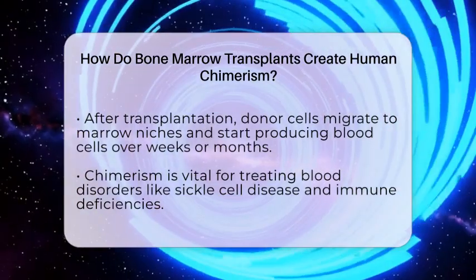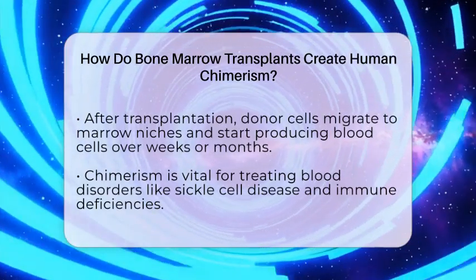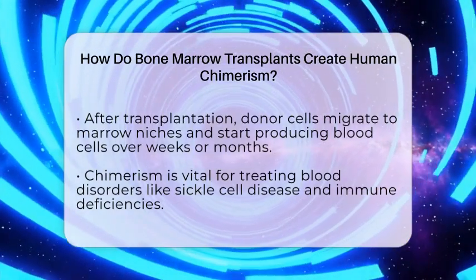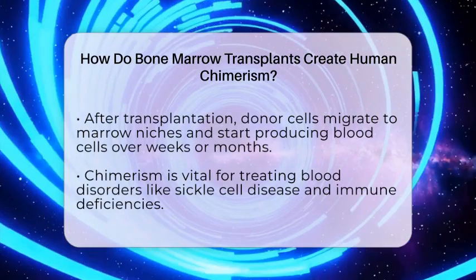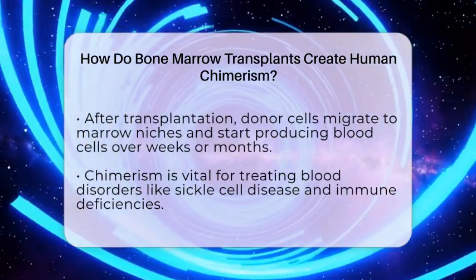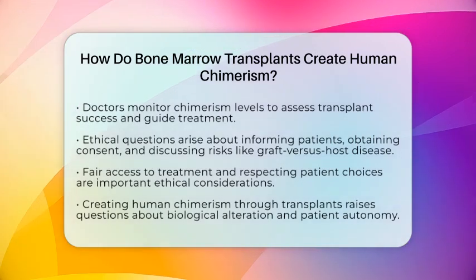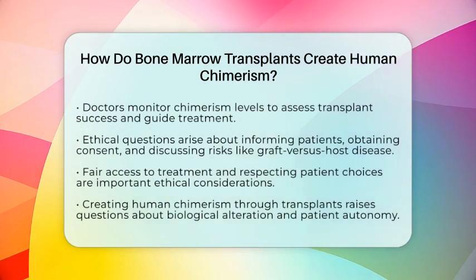From an ethical standpoint, creating human chimerism through bone marrow transplants raises important questions. Patients must be fully informed about the nature of chimerism, understanding that their body will contain genetically distinct cells. Consent is vital, and they need to know about possible risks like graft versus host disease, where donor immune cells attack the patient's tissues, or long-term immunosuppression.